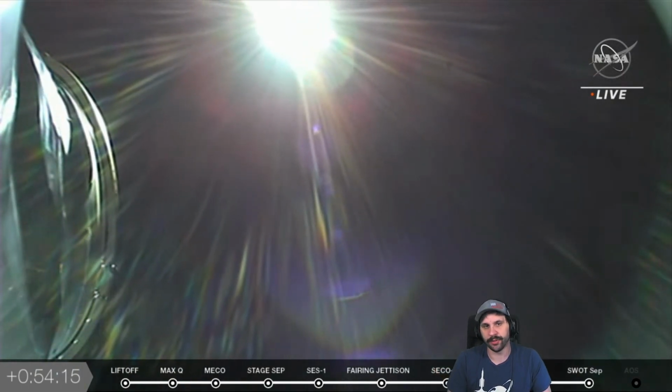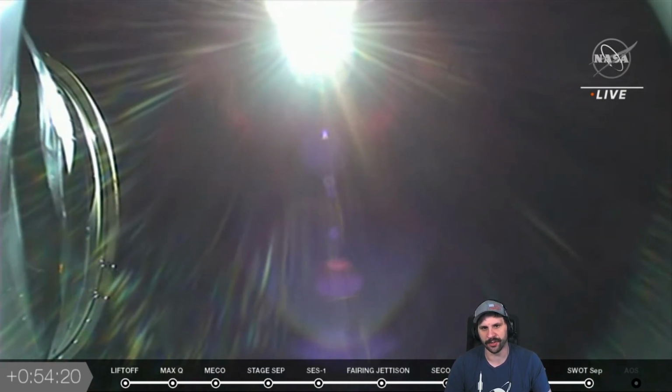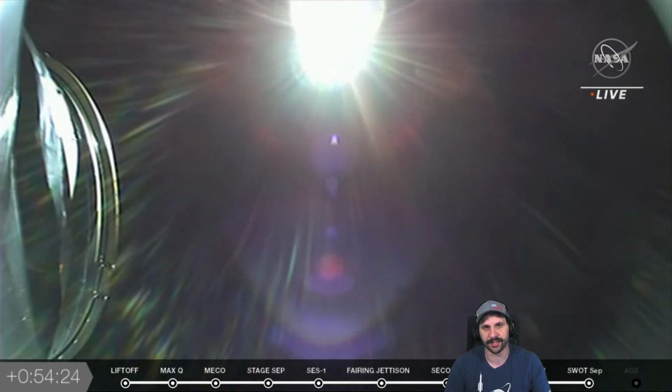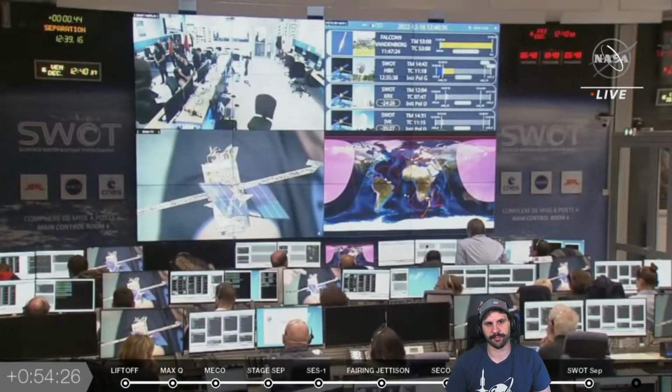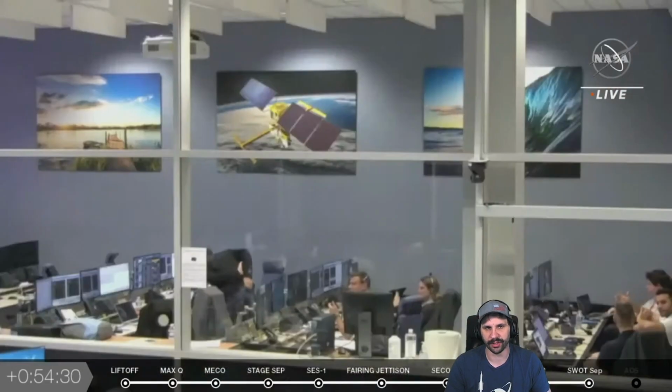It's pretty damn cool, actually. That's a pretty interesting way to do that. They're using converging synthetic aperture radars combined with a standard radar altimeter to be able to interpolate terrain data, which is really cool. That is a really, really cool way to do that.